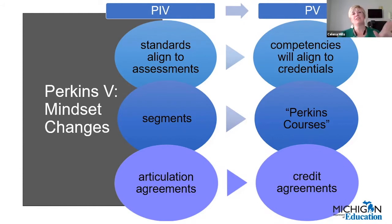And you can see the big ones here on your screen. So big changes are, we used to have those technical skill assessments or end of program assessments. And in the language for the federal legislation, they identified some different options that we could use for our core performance indicator. And so we had to go back and look at those options and pick one of those things.